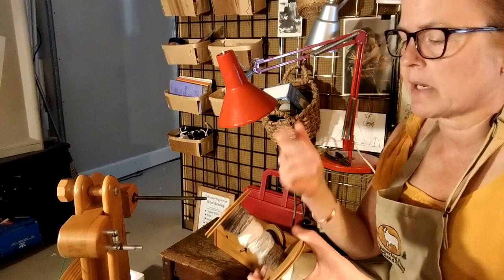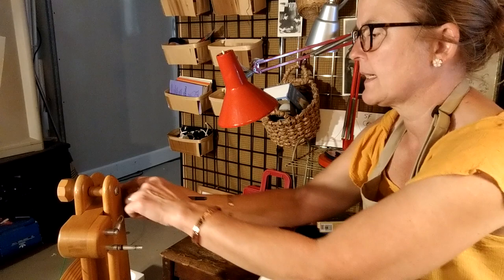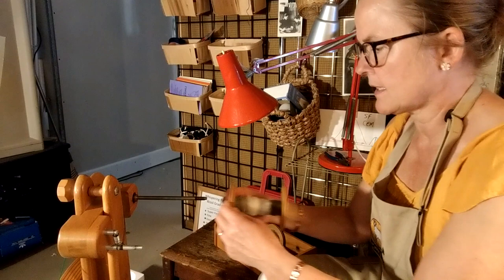The other thing I do, as I always do when I ply on the wheel, is I reverse the band so that there's no cross on the brake band, the tension band. Put my bobbin back on.